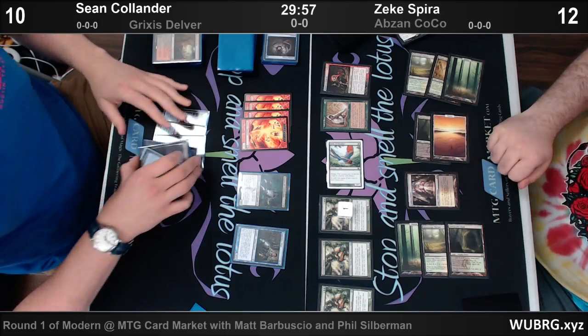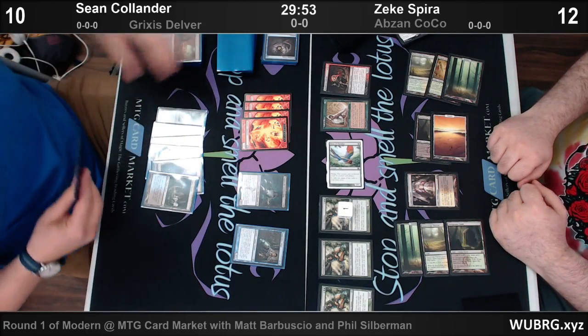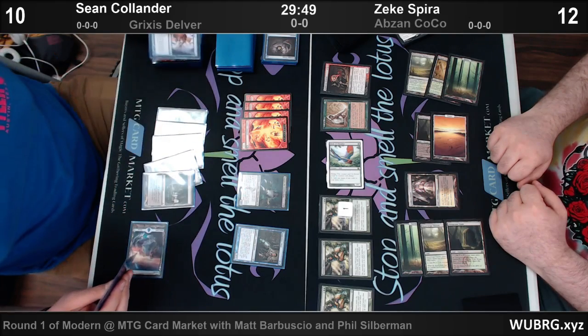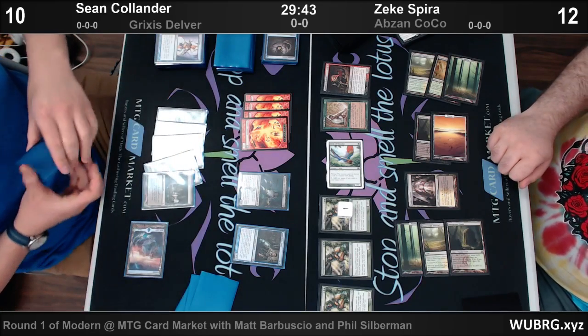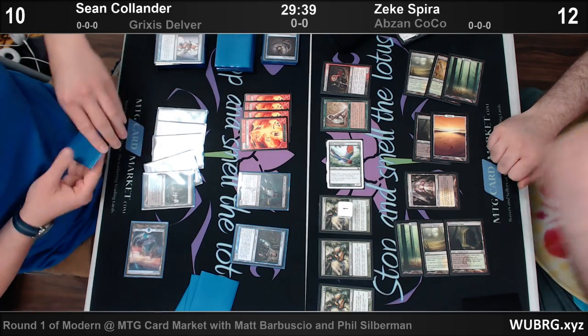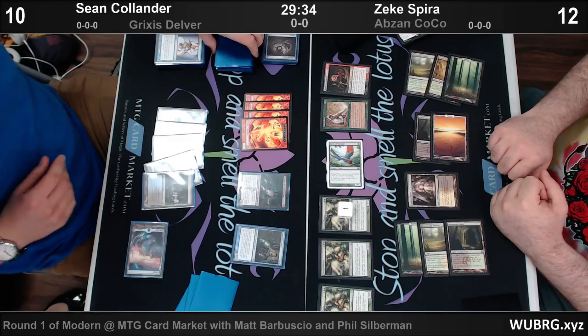Yeah, even with all the value generated by Sean's Pyromancer, it looks like Zeke is not far behind at all. Very swingy game. Absolutely. So we see a Serum Visions, drawing Mana Leak, I believe. Yes, I think so. Electrolyze. I think there's Electrolyze and a cantrip. I'm not quite sure what that card was. Yeah, he's going to put Electrolyze. Oh, I think Electrolyze second.